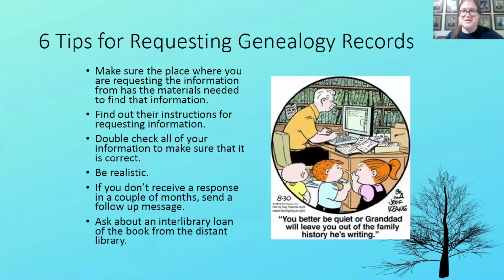Six tips for researching genealogy records. Make sure that the place you're requesting the information from has the materials needed to find that information. So if you're looking for something in Pennsylvania, you're not going to email a place in Indiana for it. Find their instructions for requesting information. Some places have a fee or they have a form for you to fill out. Double check all your information to make sure that it's correct. Be realistic. If you don't receive a response in a couple months, send a follow-up message. Ask about an interlibrary loan of the book from a distant library.